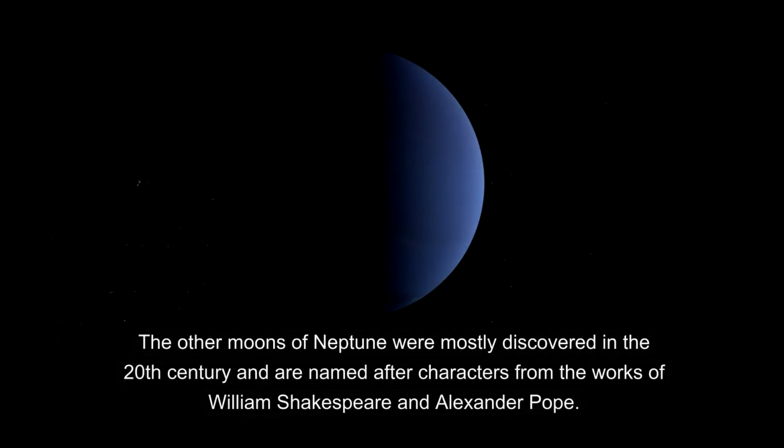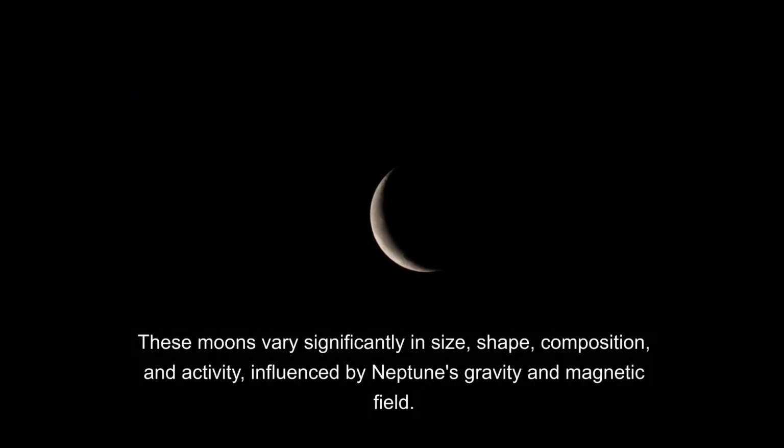The other moons of Neptune were mostly discovered in the 20th century and are named after characters from the works of William Shakespeare and Alexander Pope. These moons vary significantly in size, shape, composition, and activity, influenced by Neptune's gravity and magnetic field.